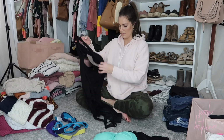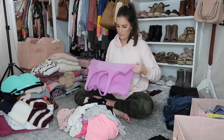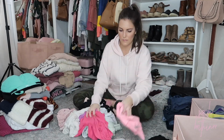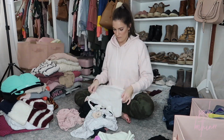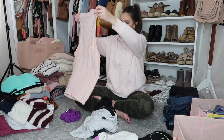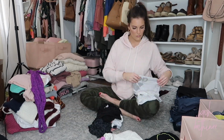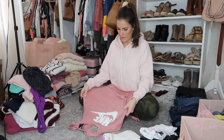That big pile on the left that I'm adding to, that is all pieces I have decluttered. And right now I'm just folding up some of my workout and sleep tops. I have so many tank tops because I sleep in them and then some of them I work out in. So I'm just kind of separating and going through and folding everything. So again, it can be really, really organized inside of the bins and I can see exactly what I have.